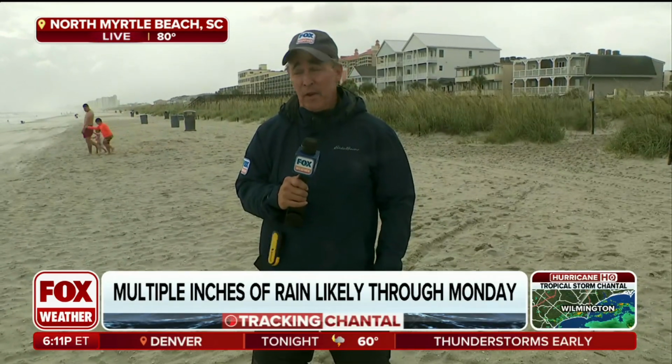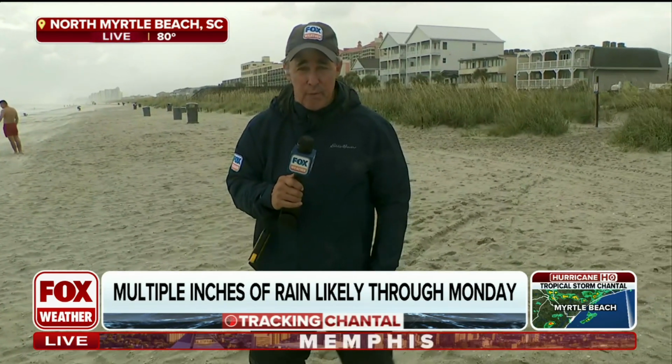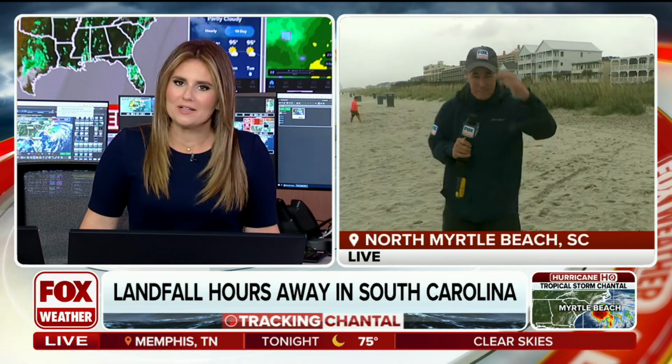Some areas may pick up 3 or 4 inches of rain where the big blob, the center, comes over, and that's why we have flood watches out for several counties here in North Carolina and South Carolina, including Horry, the county we're in, Myrtle Beach, and also Georgetown, and then up north in North Carolina, Brunswick County, which includes Wilmington and Wrightsville Beach, with the tropical storm warning going as far north as Surf City, North Carolina.